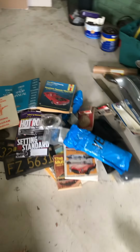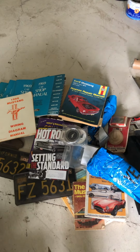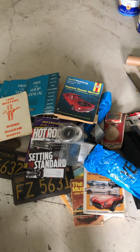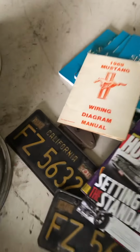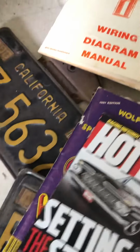Okay, a little update and a little history on the car. Like I probably mentioned before, my dad got it in the late 90s. The previous owner parked it in '89. These are the original plates. Like I might have mentioned, I'm going to be getting a Marti report. He parked it outside, and that's why there is some rust damage to it.